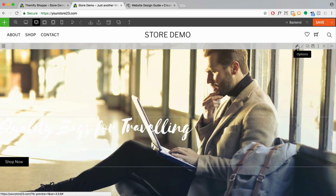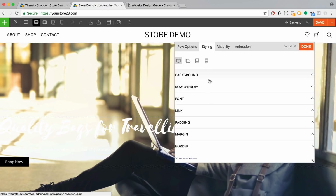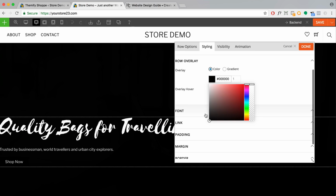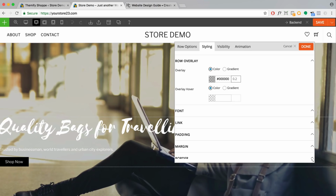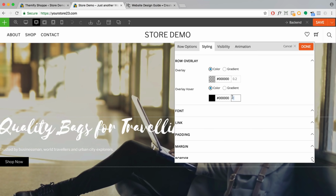So click on the row options again, which is the pencil icon. Click on styling and click on the overlay color. So we're going to set in an overlay color, which is maybe a black, and you want to change the opacity down to, let's say, 0.2, which is about 20%. And then for the overlay hover, when people actually hover over that section, it will change the specific color. I'm going to change it to black again, and I'm going to change it to 0.25. So it's a little bit darker.